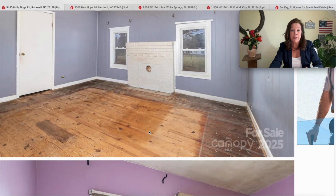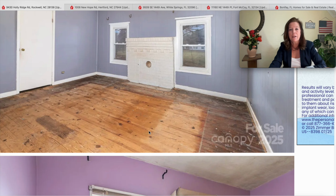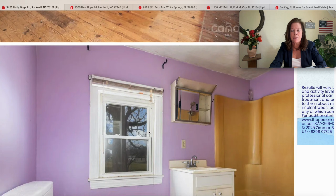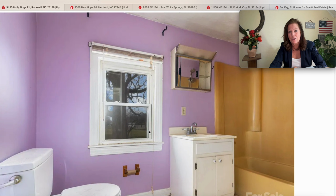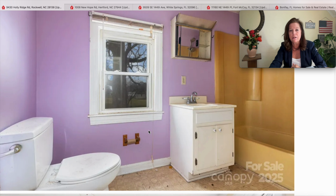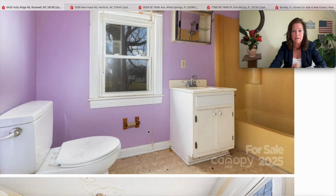Those floors could be very pretty. You could sand those down, choose your stain color. Here's one of the bathrooms with a shower or maybe just a tub enclosure. There's your vanity with your sink, your commode. Everything you need is right there.